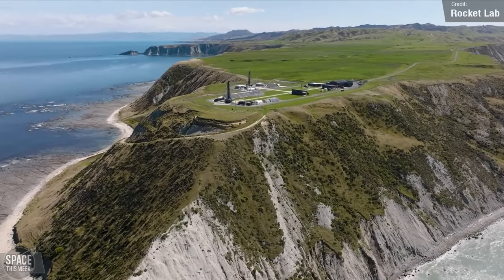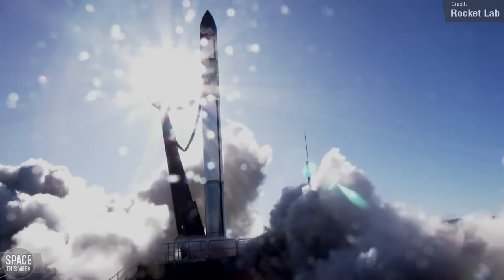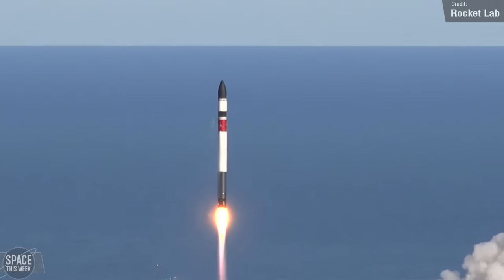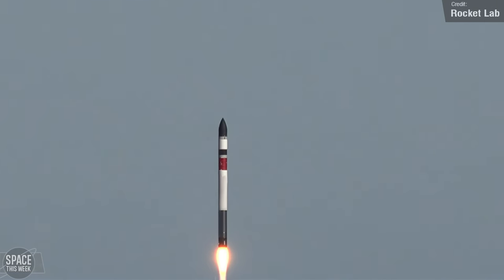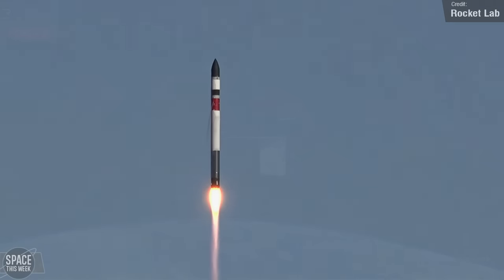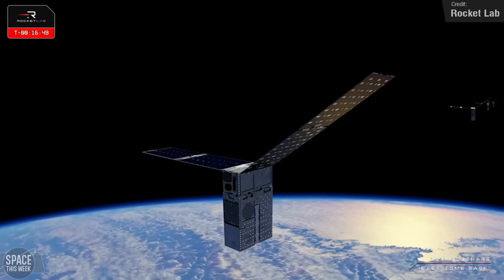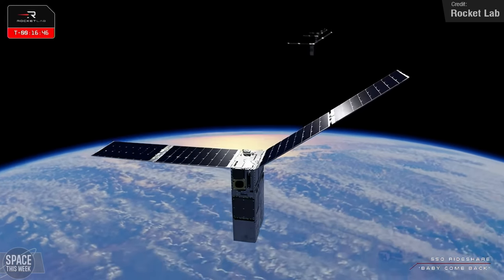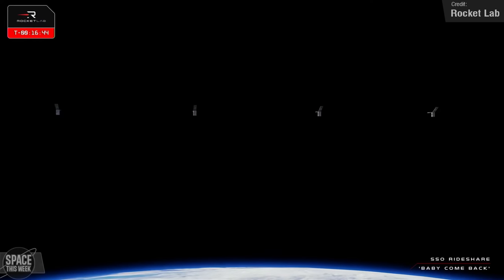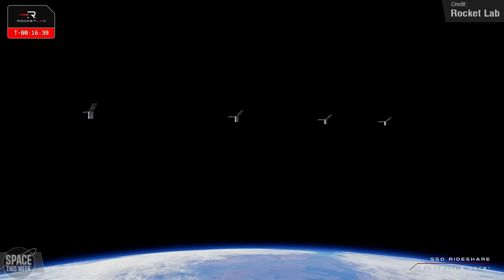Now it's time to once again return to the BEA-utiful launch site that is the Mahia Peninsula in New Zealand, where last week we bore witness to a very awesome launch from Rocket Lab. This was the Baby Come Back mission, which saw Rocket Lab place 6 small satellites into low Earth orbit. 2 were Earth Observation small sats from Spire Global, and 4 were Starlink small sats from NASA, which are technology demonstration satellites designed to demonstrate maneuver planning, communications networking, relative navigation, and autonomous coordinated scientific measurements, all with minimal intervention from operators on the ground.